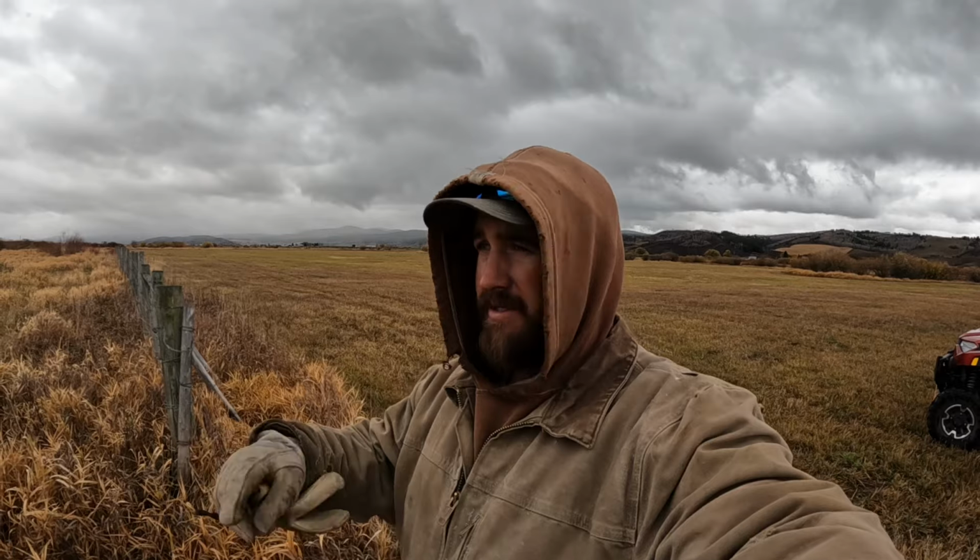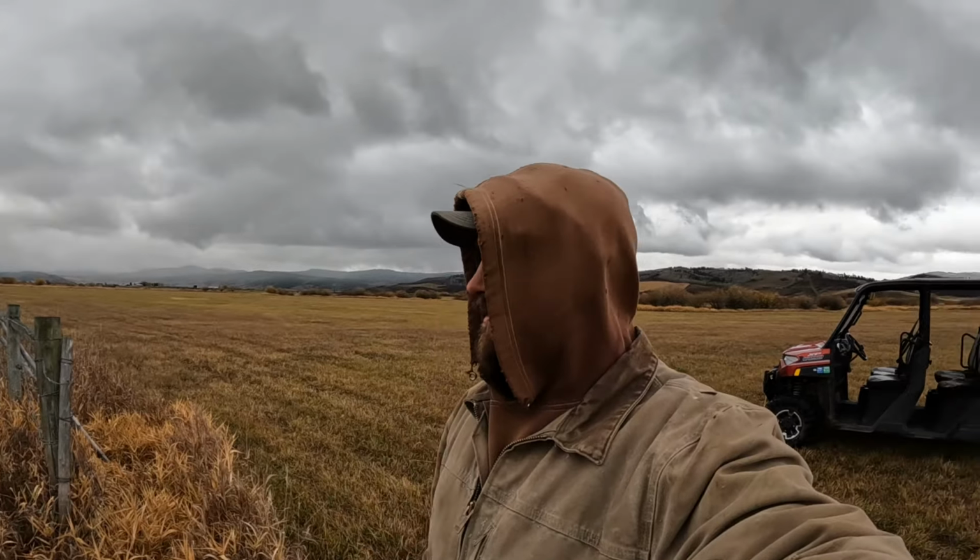I think next year if we rent this place again, we'll probably try to put an electric fence or something there along the river just to try to keep all the neighbors' cows off of this little pasture piece here.